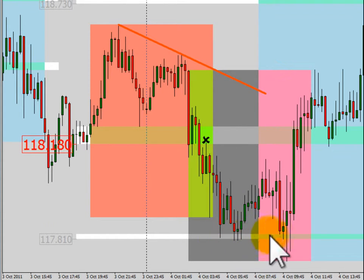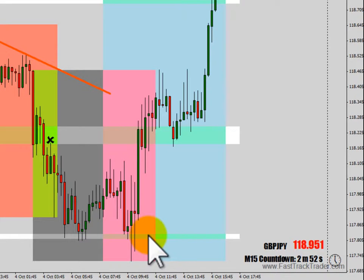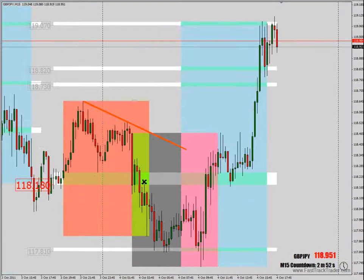Where does it go? Stops dead at the next grid. Oh my gosh, how clear is that? Beautiful. Look at here. Gets above the red, post news, does a retest. Pow, up you go. Nice.